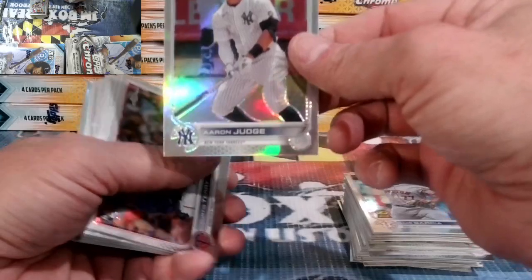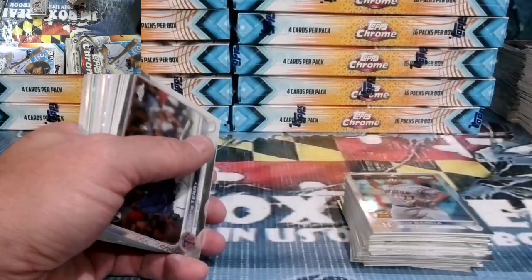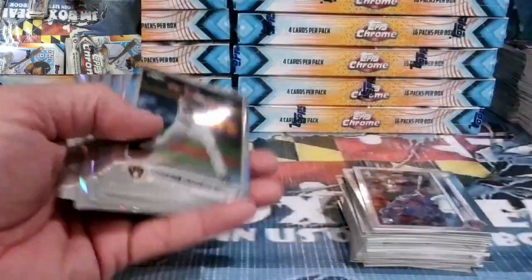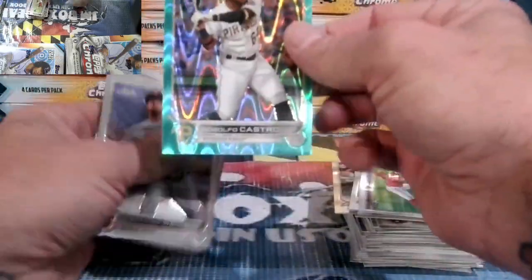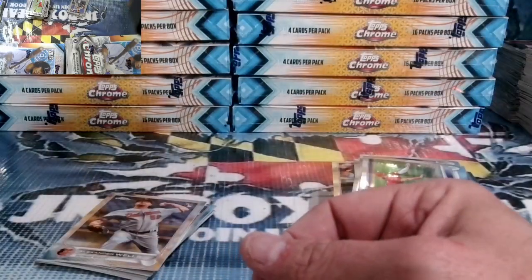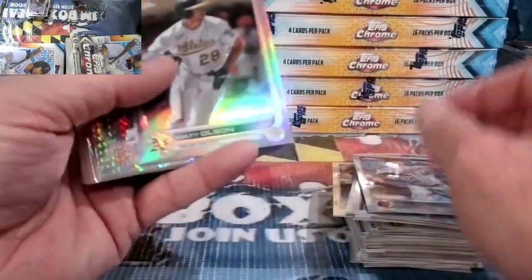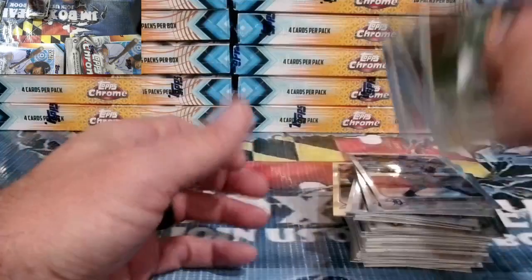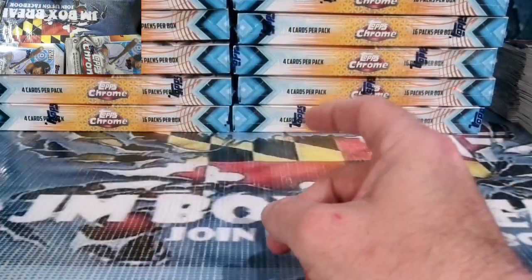Aaron Judge. I think your brother got one refractor so far. I saw a few base, I think. For the trade-in program. Joe Adell. Chris Sale. Adolfo Castro, numbered to 199 for the Pittsburgh. Refractor's 40. And I think I saw one or two base so far, too. Maybe more. I haven't been looking. Matt Olson, Chris Bryan. I didn't realize they were still doing that. Zach Pop. I would have charged more for him.